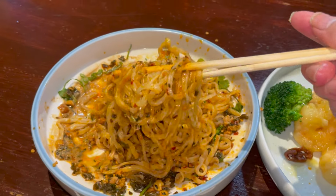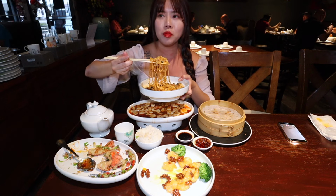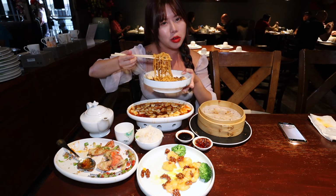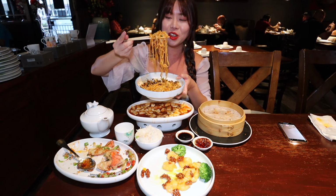The chili oil they use here too is also really nice. You definitely do taste that numbing spice. It slowly creeps up on your tongue. This is a Sichuan Tantan noodle, so numbing spice is definitely expected.